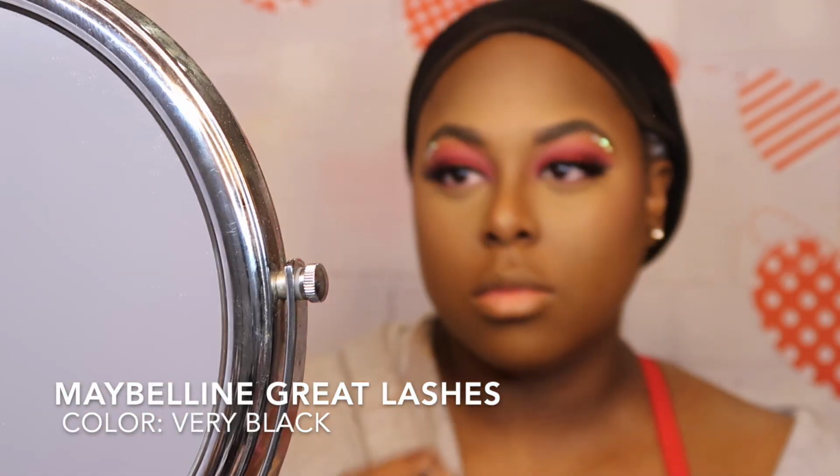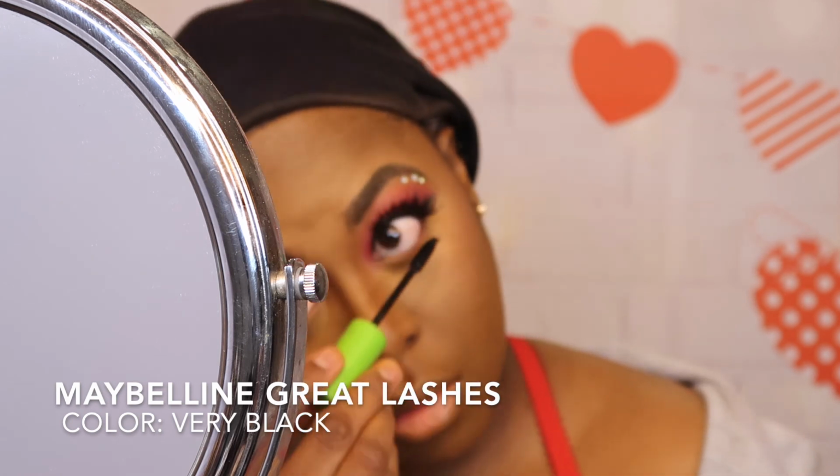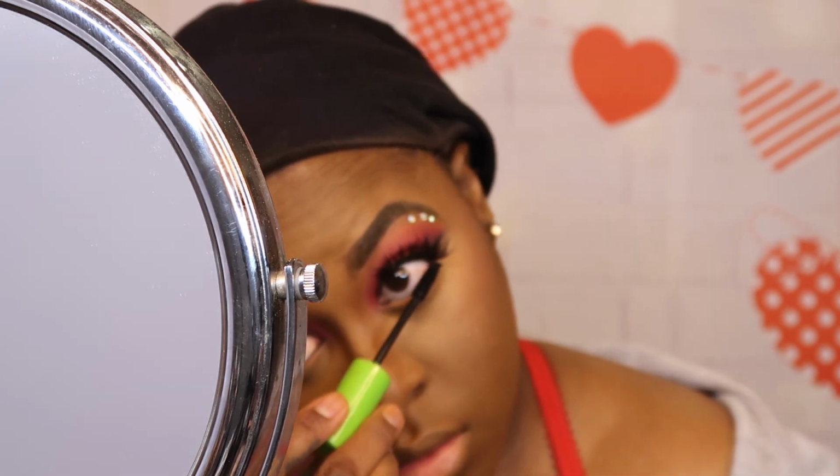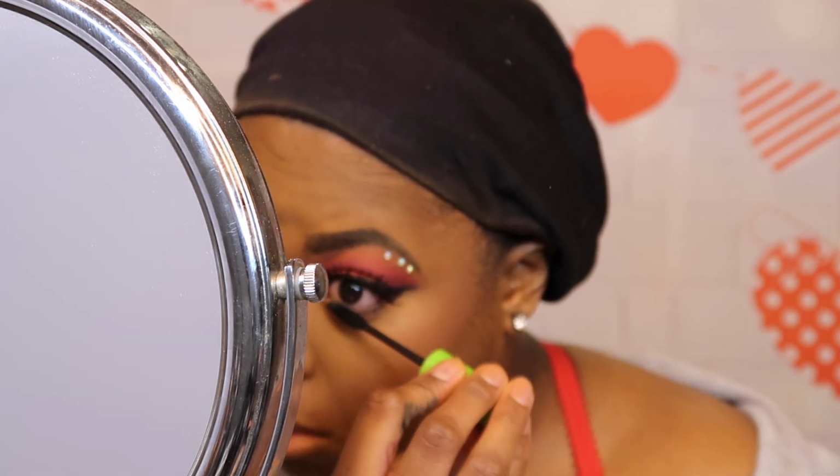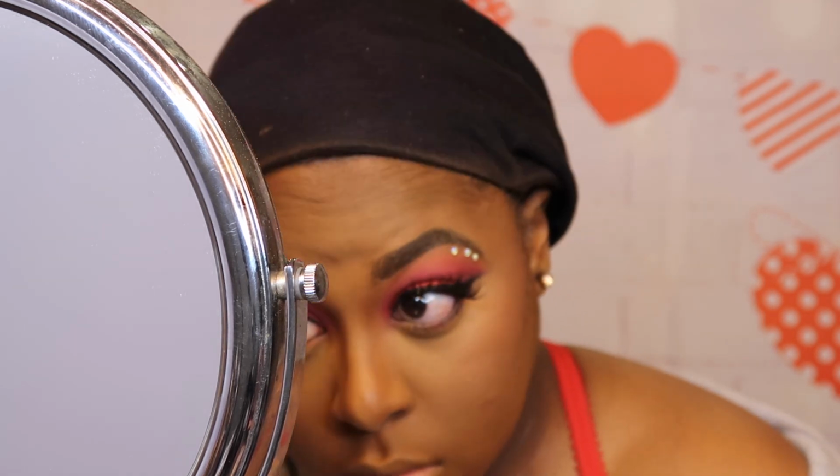Now that our face is done, I'm going to go back and add mascara to my bottom lashes. I was going to actually add falsies to the bottom of my lashes, but I felt like this look didn't need it. This look is already perfect as is. I just want to add a little bit of color to the bottom of my lashes.